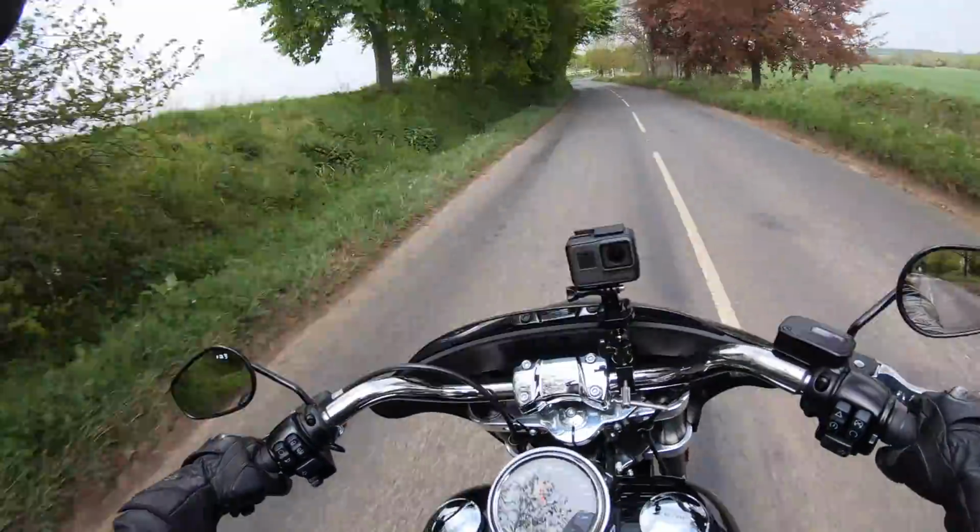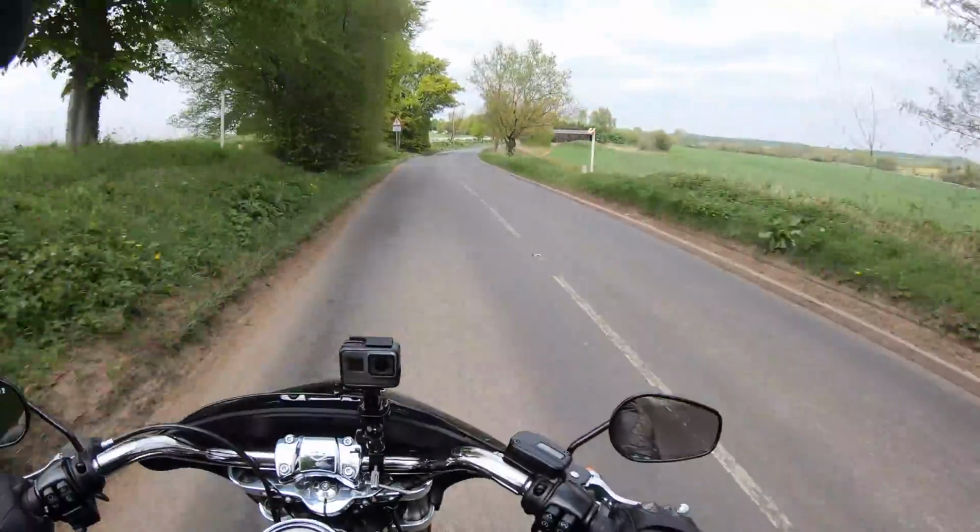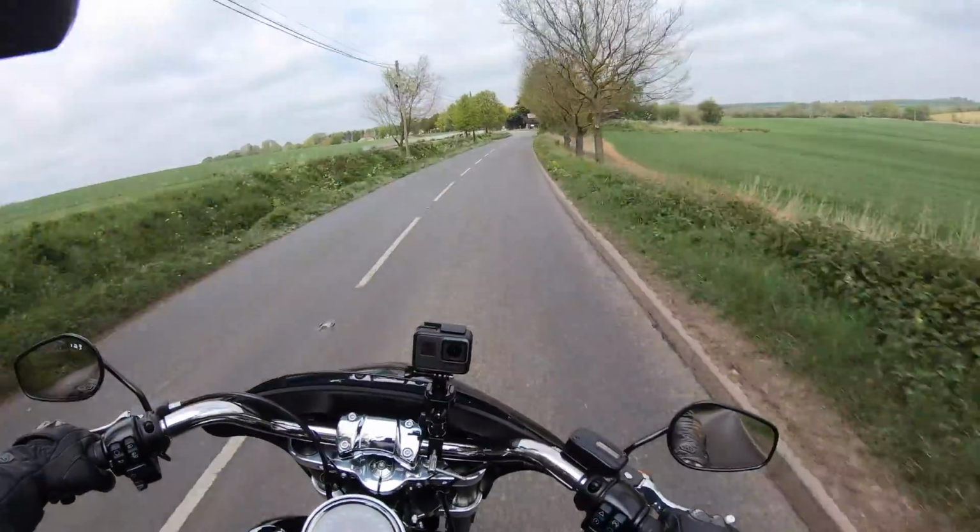And here's a nice piece of road there. Not a problem. Easy.